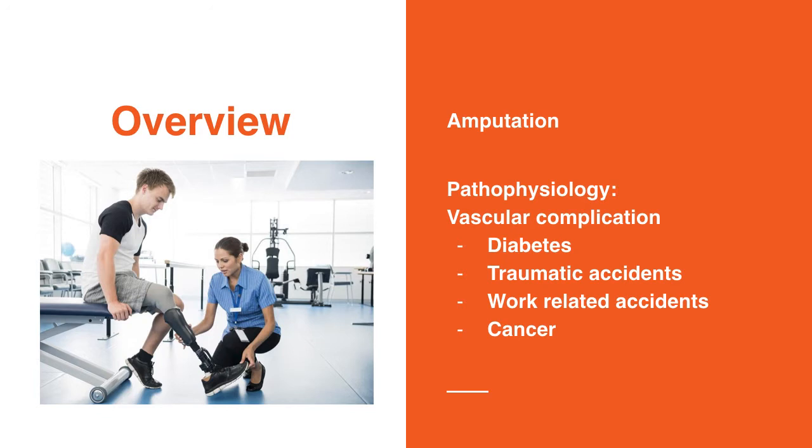And vascular complications can be caused by a number of things. One of the biggest things that we see nowadays is actually diabetes, and it's usually type 2 diabetes, but diabetes can actually cause lower limb amputations, more specifically big toes. That's usually how it starts, is having to have a toe amputated, and then if it gets worse, the rest of the limb can be amputated.